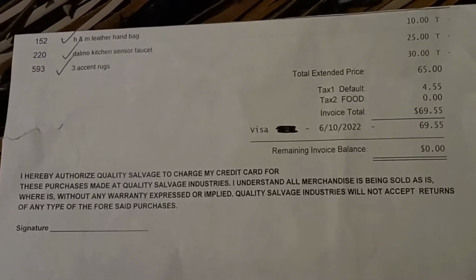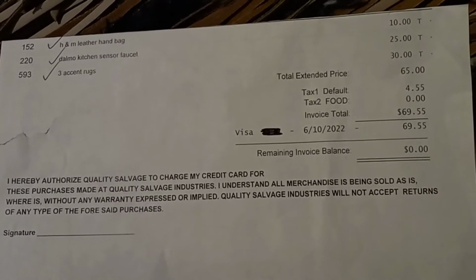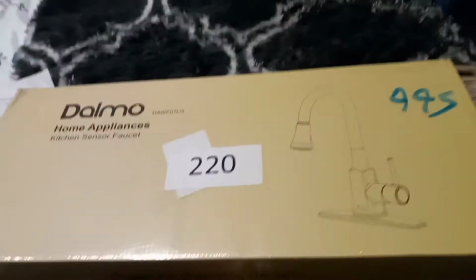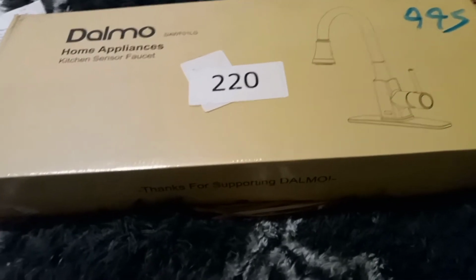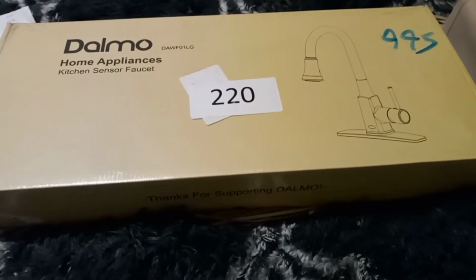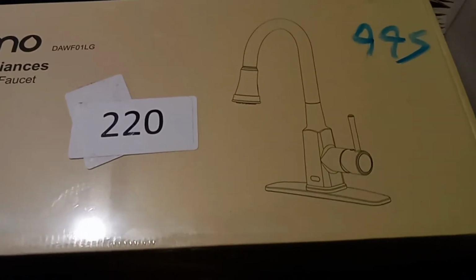Here is the invoice for the auction. As you can see, I paid $10 for the handbag, $25 for the faucet, and $30 for the rugs, plus taxes. Because I'm not an official resale business, I have to pay the sales tax. So, here's the faucet. I did a little bit of research on it, and it looked to be about $80 at the lowest end to $140 at the higher end for this style faucet. This is supposed to pull down as a sprayer, and then you can see where the sensor is. And it was showing an oil rubbed bronze faucet on the website. So I'm assuming that's the metal that we have. We'll see when we unbox it.